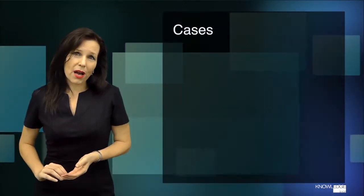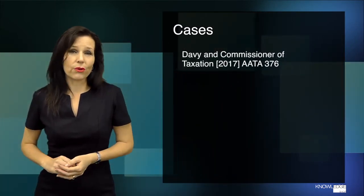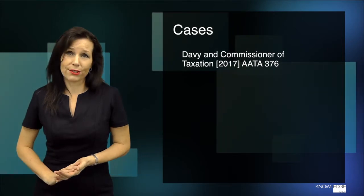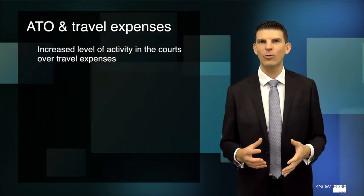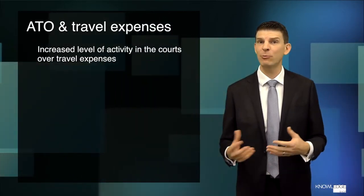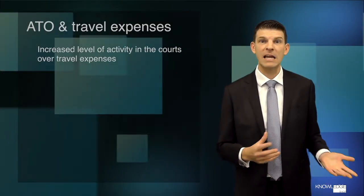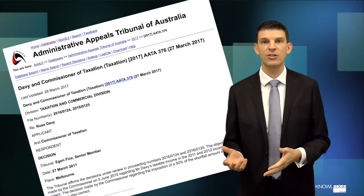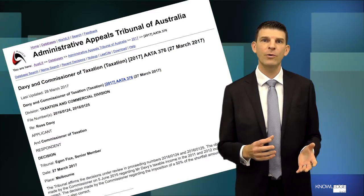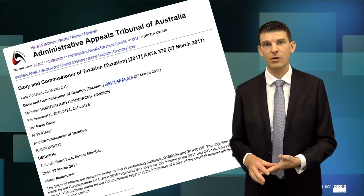But now across to Michael, talking about travel expenses and deductions and why the ATO is having such an issue and pursuing these cases so hard at the moment. Now, we're seeing more and more cases dealing with travel expenses and whether taxpayers are actually able to claim deductions for their travel costs. And this month we've seen another one, Davey and the Commissioner, which was a tribunal decision which looked at someone who had claimed quite significant travel expense deductions through their tax return.